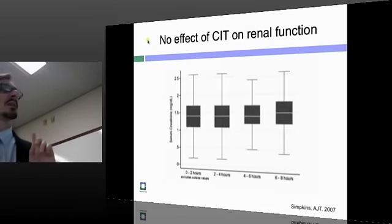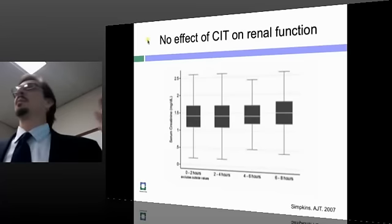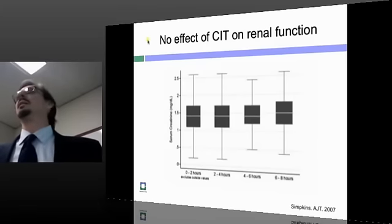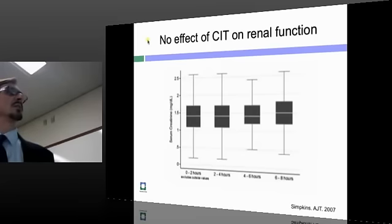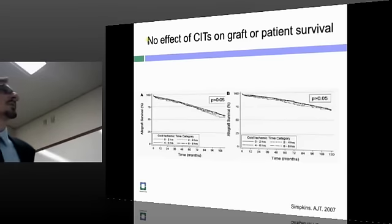However, the important thing is when you look at the kidney function of these recipients, the kidney function in the long term is the same independent of the cold ischemia time. So while the cold ischemia time might delay the recovery of kidney function, and we all know that, and might delay the discharge of the patient by a day or 2, it does not have a tremendous impact in the long term. This is a Kaplan-Meier of the same, so there's no difference in graft survival in the long term depending on the cold ischemia time of the living donor.